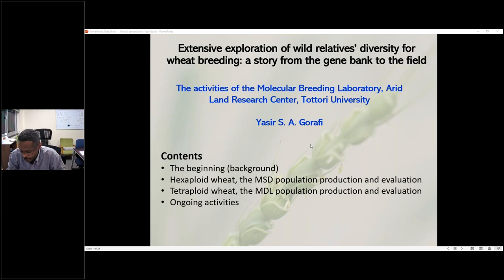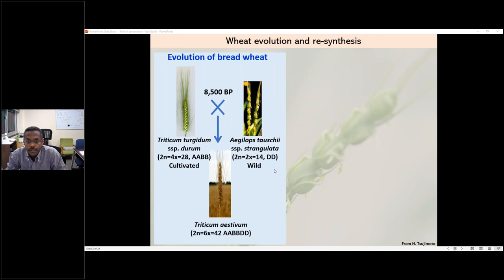So at the beginning, I would like to start with the evolution of wheat. We know that the evolution of bread wheat started a long time ago with the hybridization between tetraploid wheat with AA and BB genome, with the D genome progenitor diploid species, Aegilops tauschii. This hybridization resulted in Triticum estivum, the bread wheat we know now and we are consuming. This hybridization involved few events, that means only few progenitors were involved in this hybridization.